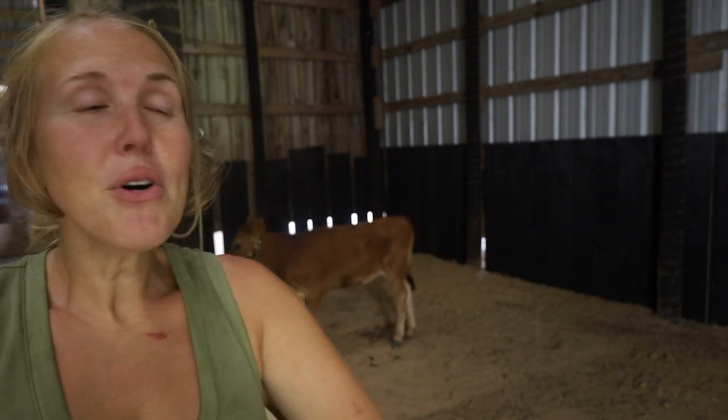We have big plans for milking in the next years. She's moving out of the screen, but maybe she'll come back in just a minute. But we have big plans for milking her, breeding her, possibly raising more calves from her. So y'all will see much more of her. So just wanted to give her the proper introduction in this short little video today.